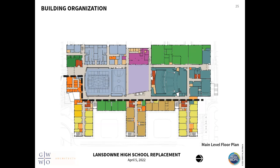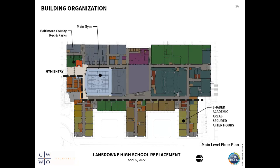We've organized the building around a way to separate the public space from the academic space. And this allows us to do things after hours when we open up the building, to separate out those academic areas. So one way we can use this space in the evening is to open up the gym for basketball and sports events through the main gym entrance, allowing the rest of the building to be locked off and closed off for security.